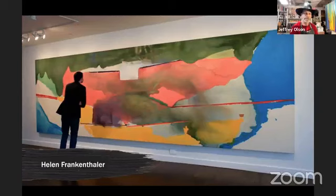Oil paint, of course, is corrosive to the canvas. That's why you need to size it, and you need to put on gesso to protect it over time. So this is really something that is unique to acrylic. So acrylic paint and Helen Frankenthaler combined to make this technique possible. And this is the technique that we're going to explore in our demo today.